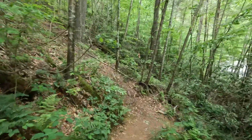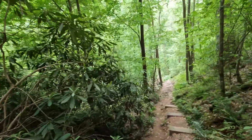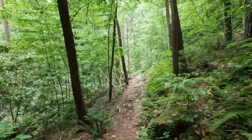I haven't done pictures of this area in a very long time. And it's overcast today, so I won't have to use any filters to get a good slow motion shot.